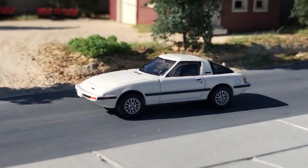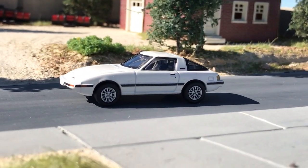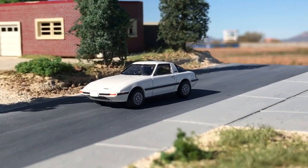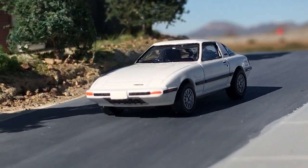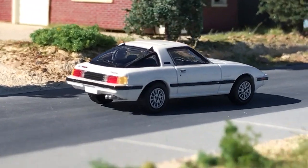So, awesome Mazda RX-8. And then this last car, I've never had this car. I've never even seen this car in person. But it is a first-gen Mazda RX-7 from Kyosho. I have had the Konami, which is a nice little casting, but man, the Kyosho is so much nicer. Way more detailed, way more realistic, and just a higher level of build quality to it.